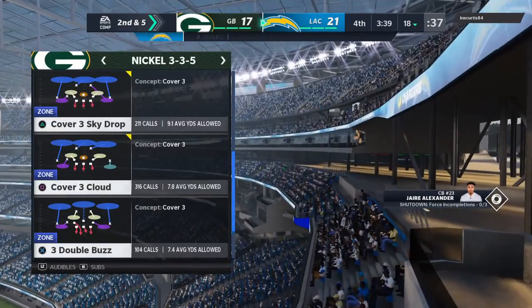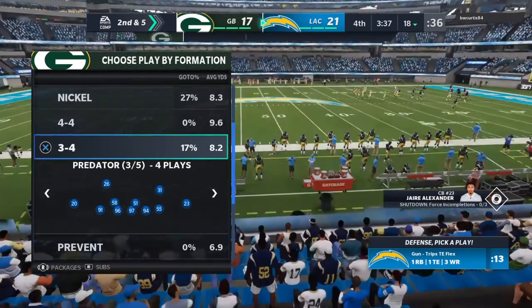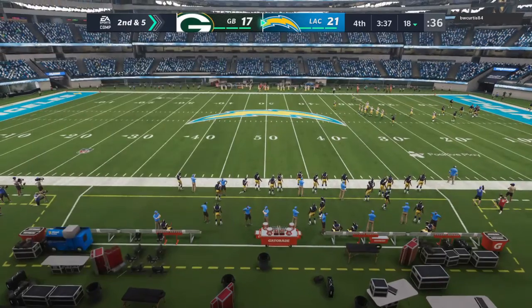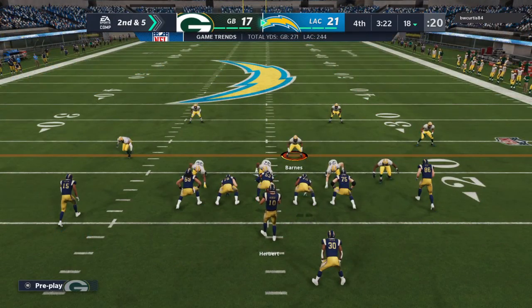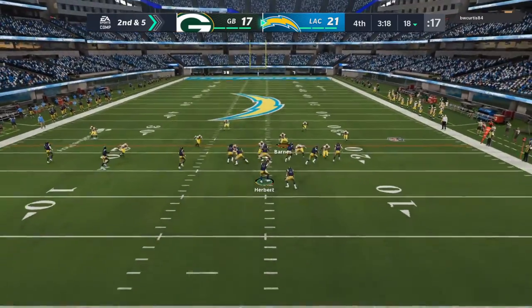And he'll be taken down at the 18. Brought down at the 18. Jair Alexander up to make the tackle. Brings up 2nd and 5. Clock continuing to run. They'll probably wind this all the way before snapping it on 2nd down.